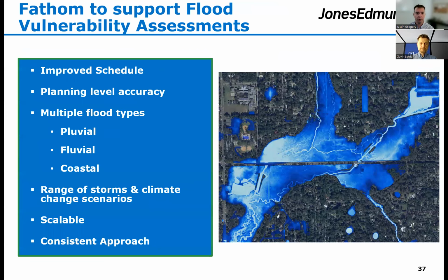So finally, we are really excited about the use of Fathom. We have a number of these vulnerability assessments lined up, and we are excited that this product is really going to allow us to improve the schedule of those projects, helping our clients to get onto that list to be eligible for the capital improvement plan projects funding a lot sooner. It's going to meet that planning level of accuracy requirement.